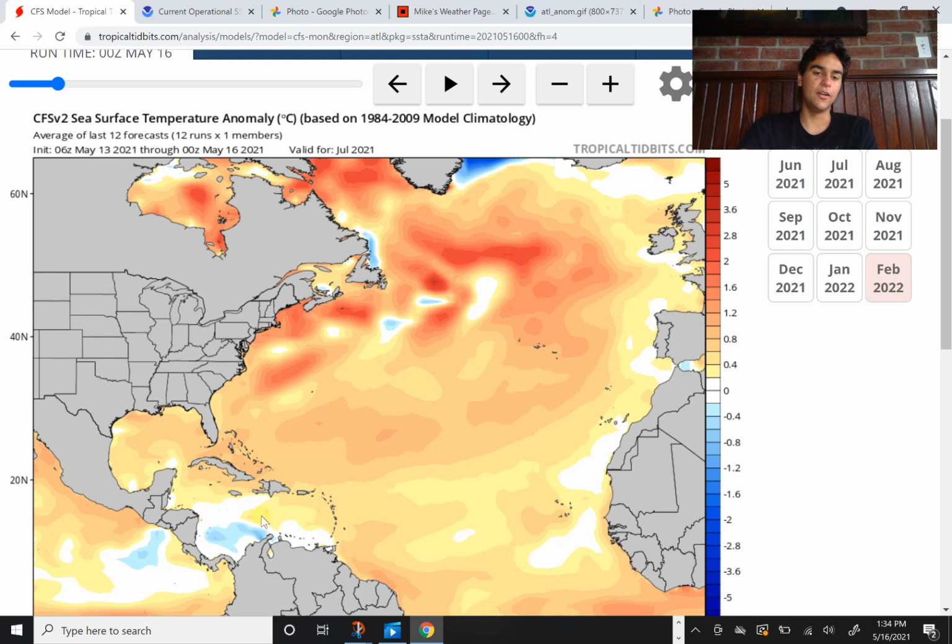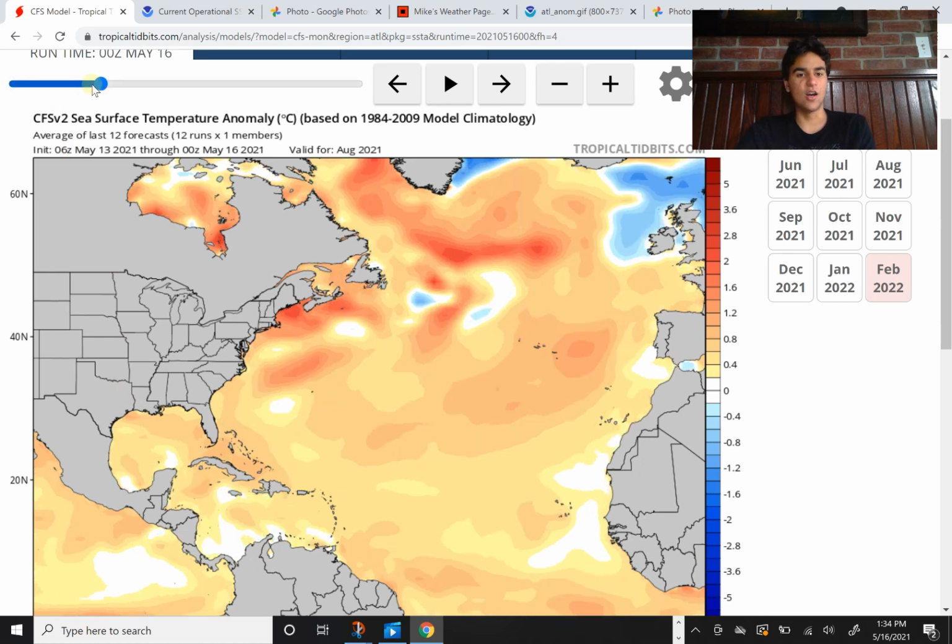The only outlier is pretty much right around the southern Caribbean, but this is a region where tropical cyclones don't typically form, so it isn't much of a major region to worry about when it comes to tropical cyclone development, unless, let's say, you're in the month of October or November, where tropical cyclone formation is more common in this region.